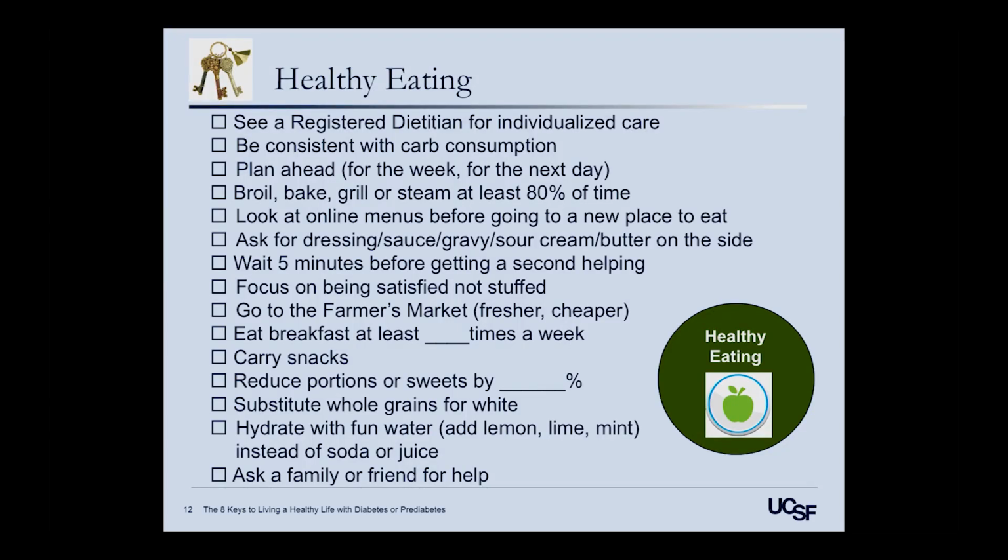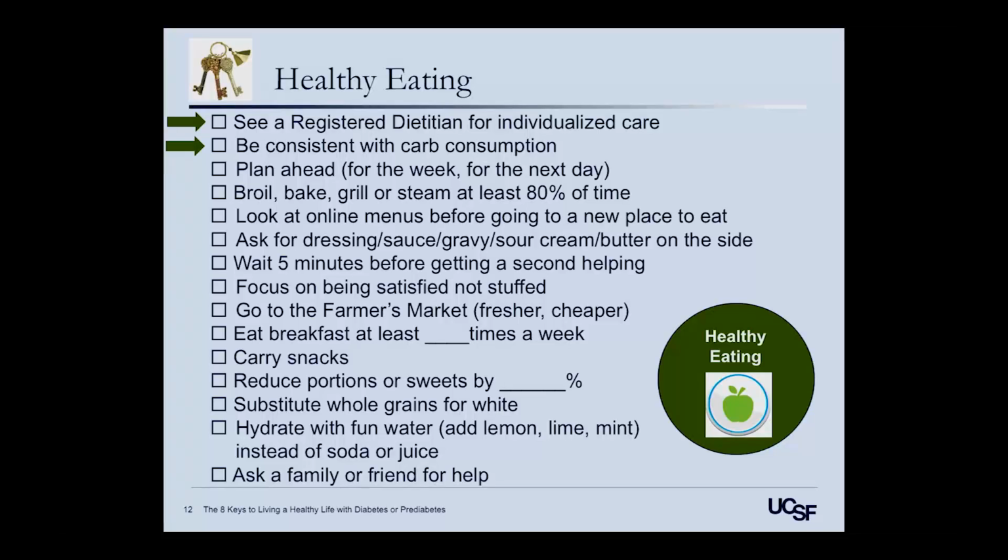All right, healthy eating. This is the easiest behavior. Thank you for the nice little polite laugh. This is a complex subject, and no one size fits all. Seeing a registered dietitian is really going to help you. You can get an A1C lowering effect of 1% by seeing a dietitian. Because, for example, I'm a vegetarian. I'm not going to eat the same way somebody else who is not a vegetarian. And there are many nuances here. So having that expert in your back pocket will help. Being consistent with your carbohydrate consumption is going to help.